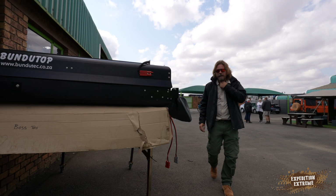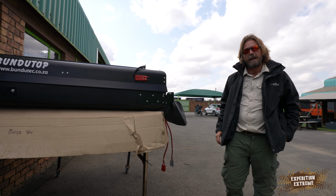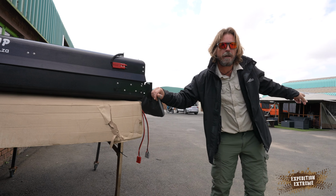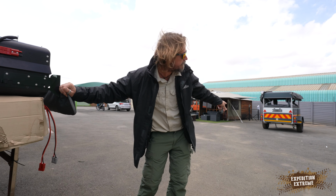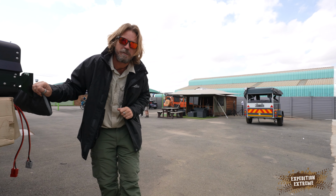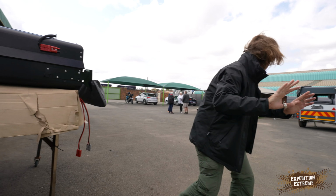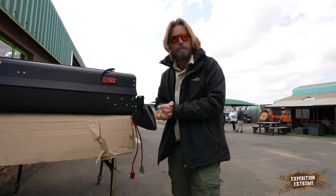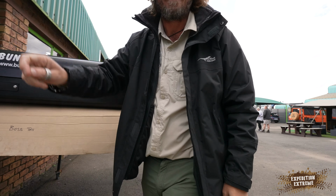Right, there's a lot of innovation that's going on over here, and if you pan the camera just a little bit that way, I'm not really allowed to show you this, but there's a sneak peek of what might be coming out of the Bundutec factory. You can't see too much. No. But a sneak peek, some trailers perhaps. Let's go and have a look at the rest of the factory.